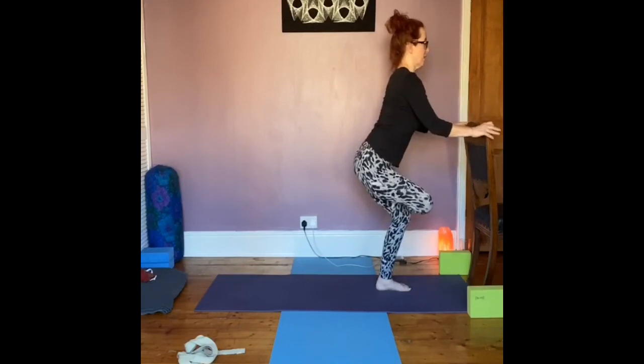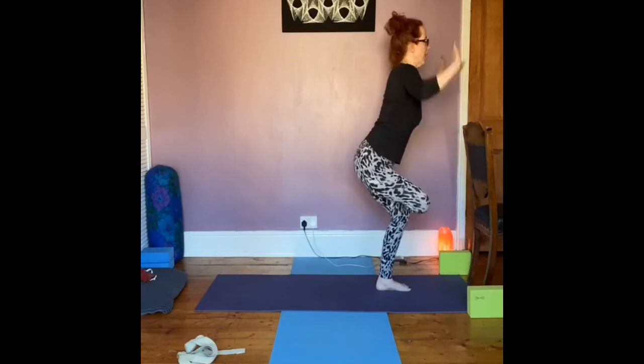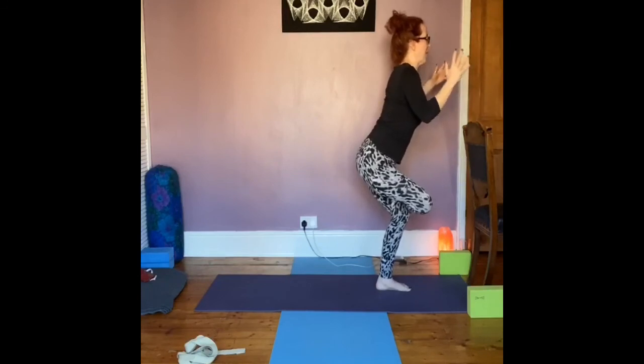Or place your hands on the chair, whichever feels comfortable for you. You're going to really feel that quiver, feel the power and the strength in your legs. Wow, yes. Doesn't matter what's going on in the world out there. In here, I am the master of my yoga pose, which means I have power and agency. I can do anything.